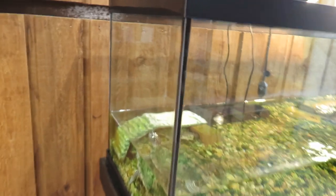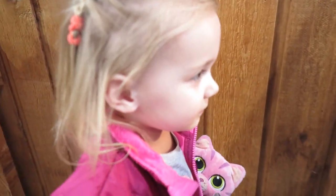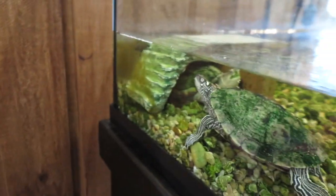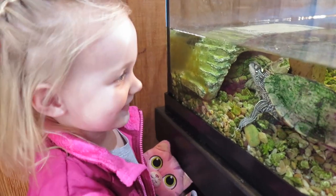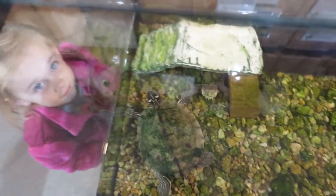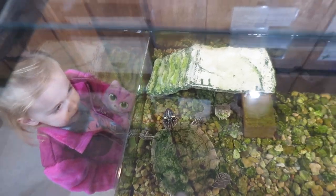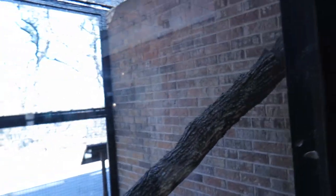Look at this turtle over here. Look how cute. Say hi. It's okay. He's nice. Hello. Hello, Mr. Turtle. I need to walk. And there's two up there. I wonder what's in here. I don't see anything in there.